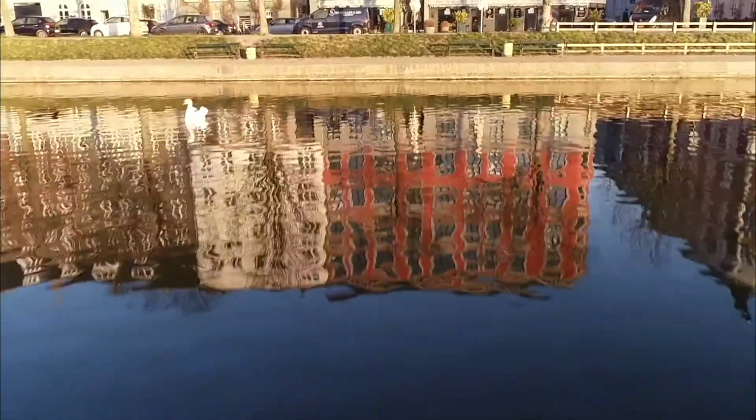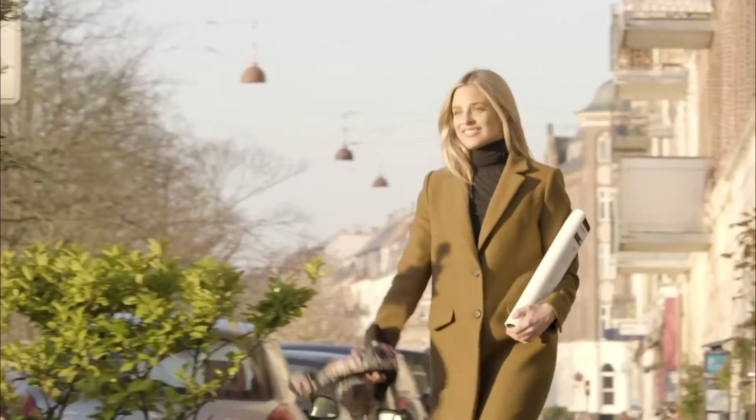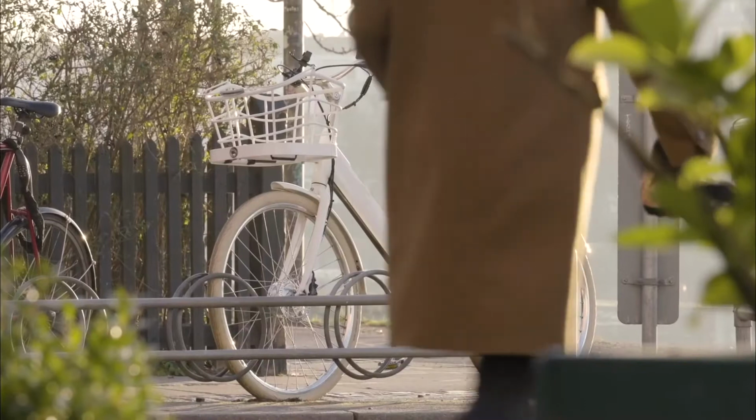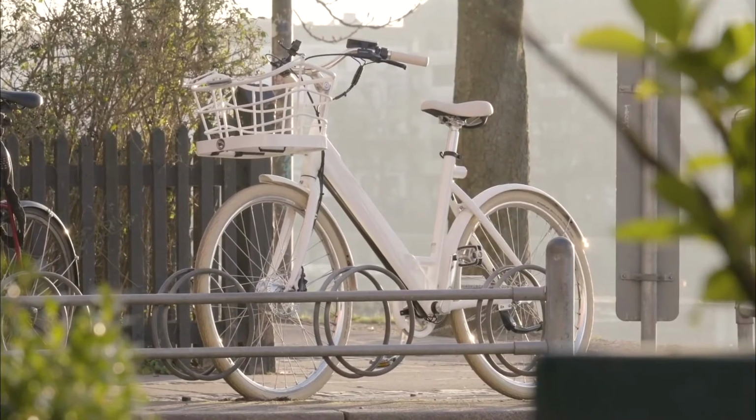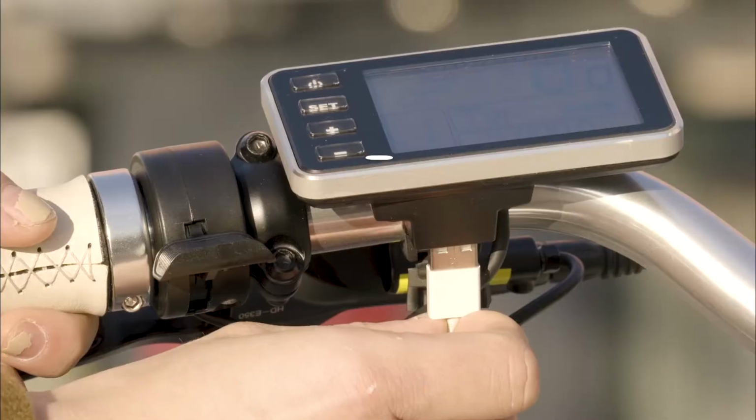In Denmark, we're known as the world's happiest country, and we believe biking is a part of the answer to our great happiness. My name is Nicholas, and I'm the founder of STRØM Bikes. From the biking capital of the world, we proudly present you the STRØM CDW. The most affordable and convenient woman e-bike ever made.